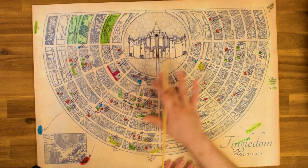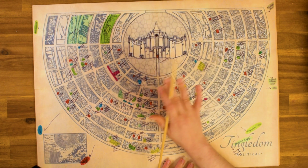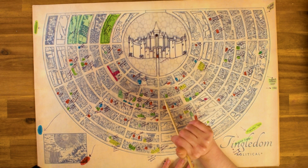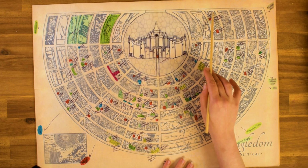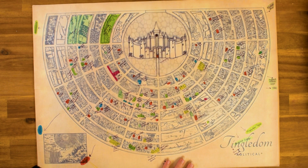Well, you're probably used to seeing the Tingledom map by now. You've been here so much, but this may look a little different. This is a compilation and record of all the different places that you have been in Tingledom. Do you want to have a bit of a closer look?